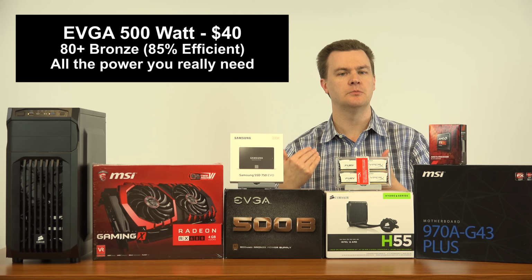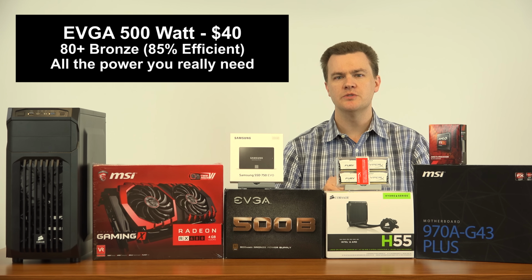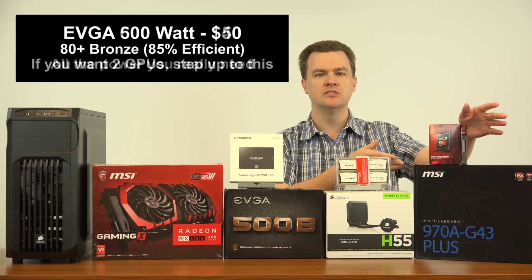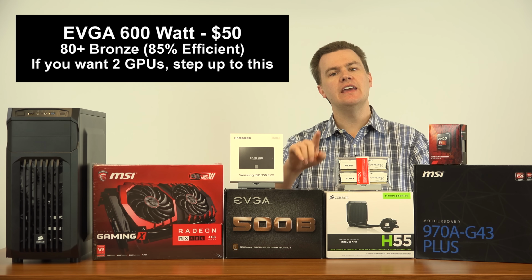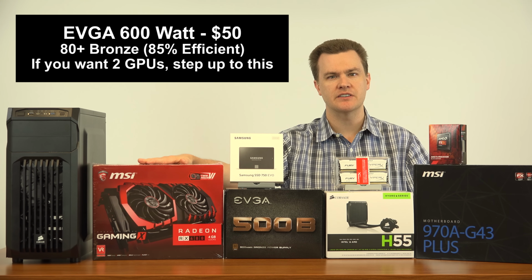Please note, if you do think that you might want to install 2 RX 470 or 480 cards in the future, if you want to go CrossFire with this build, then I would spend $10 more and get the 600B instead of the 500B. The extra 100 watts will give you the margin you need to install 2 of these graphics cards.